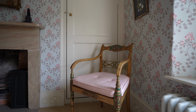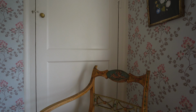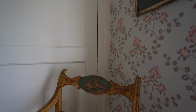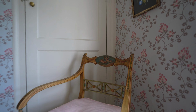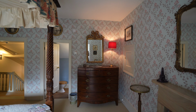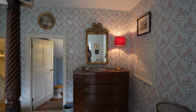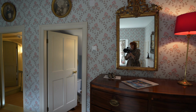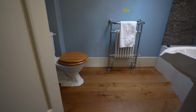There's another one in the big bathroom. It's so nice. I just love the details and the colours, and also the cushion fabric. Here's a chest of drawers with another beautiful mirror. And again, there's an ensuite. Okay, 2 steps down.